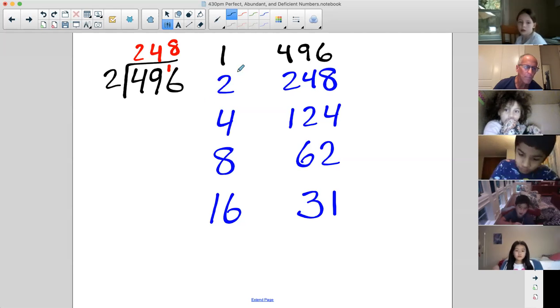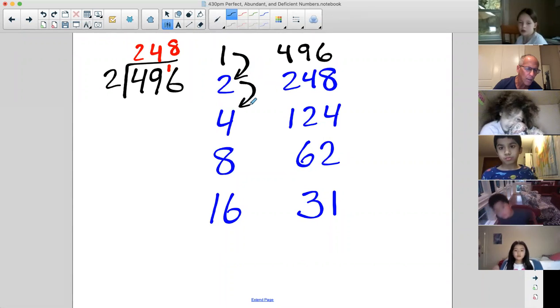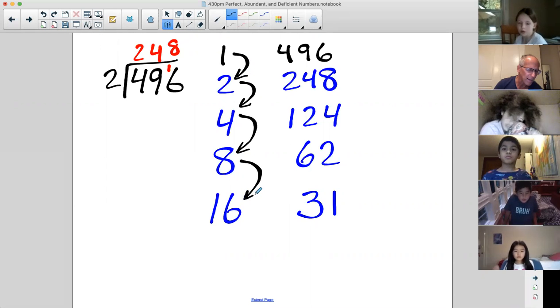Now, I want you guys to take a journey with me. Are you ready? Let's add up 1 plus 2. And what do you get? 3. And 3 plus 4. 7. Which is 1 less than 8. And 7 plus 8. 15. Which is 1 less than 16.